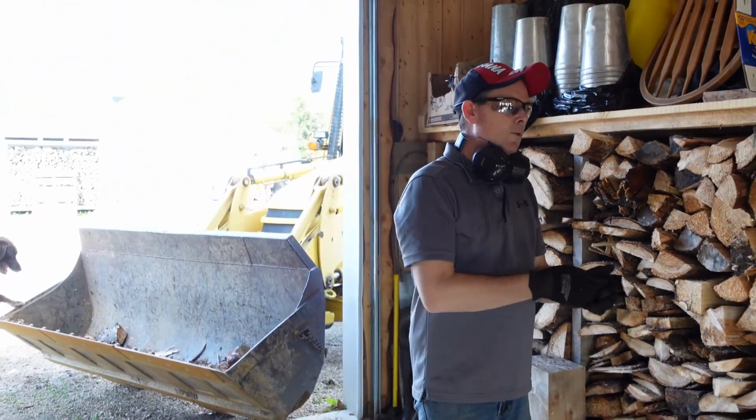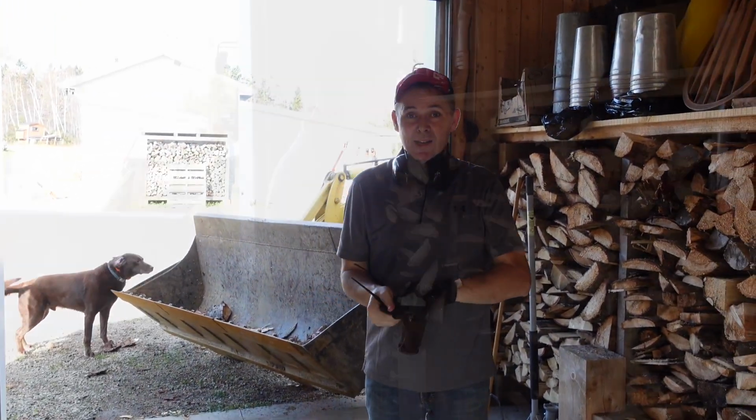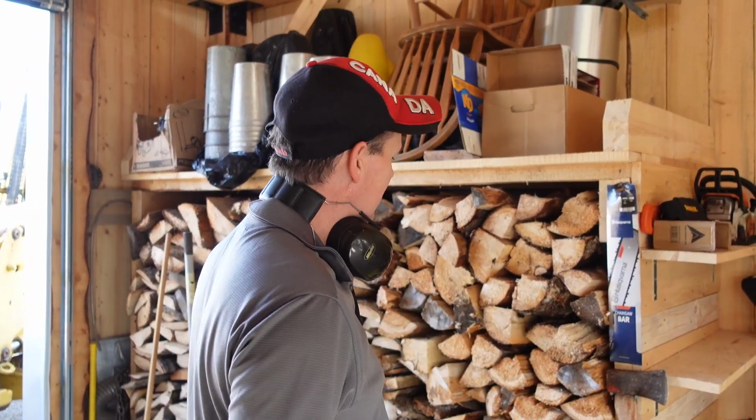Okay, I don't know how the sound quality's been on the video so far. Apparently it's not getting any better. So we got our wood box filled up. That's a nice looking wood, really. It's gonna burn fast compared to hardwood, but we got the box filled.